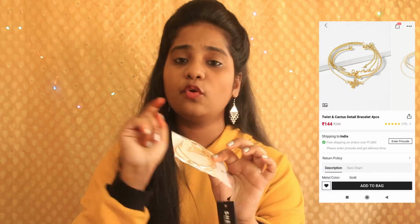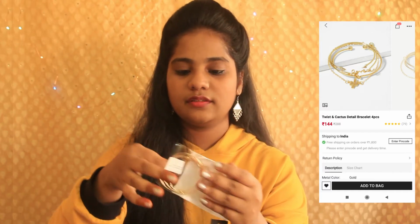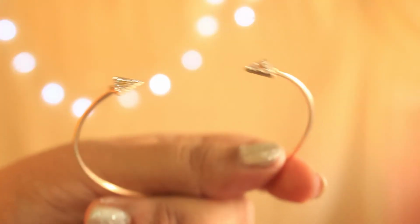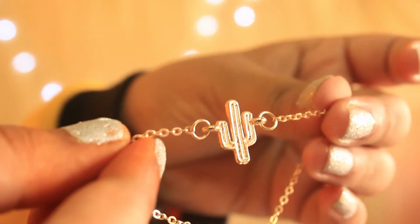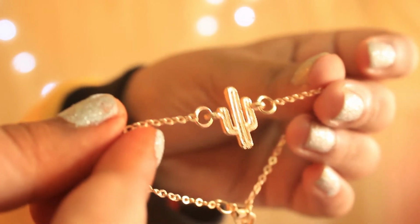This is the next bracelet I have. It's a 4-piece bracelet. 4 different bracelets over here. One with arrows on it, and the other one a knot bracelet, and one with love. And this is a chain one with a tiny cactus on it.